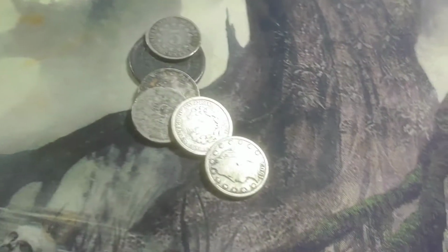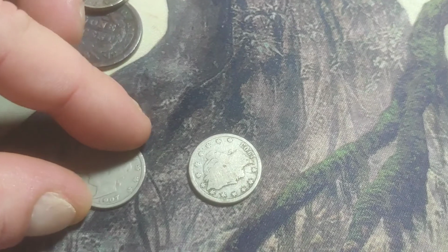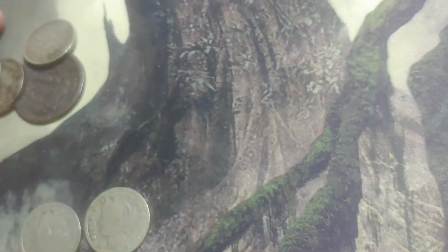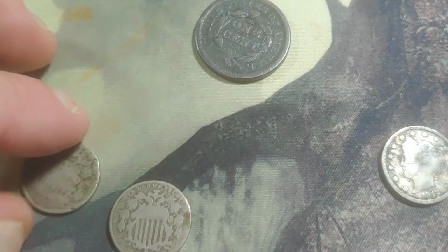So we do have some Liberty nickels, a 1907 and a 1903, and another one, a 1912. And this one, I don't think you can really make out Liberty. They're worn pretty slick. And there are two Shield nickels, which I thought were really cool.